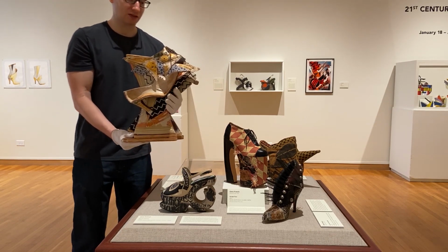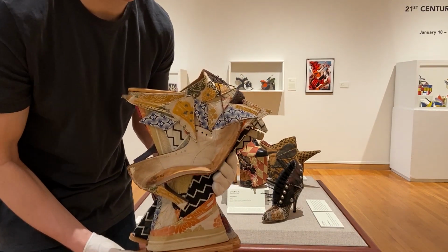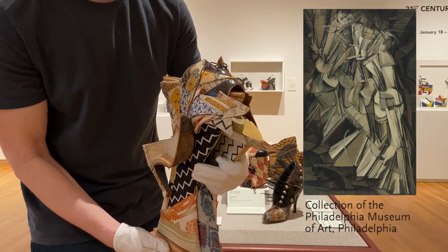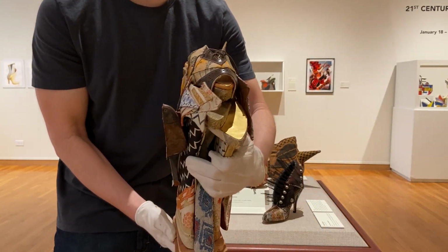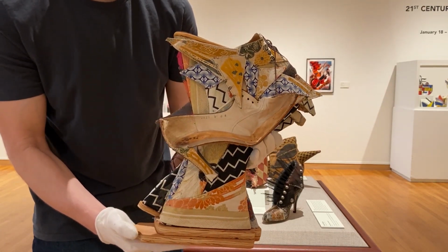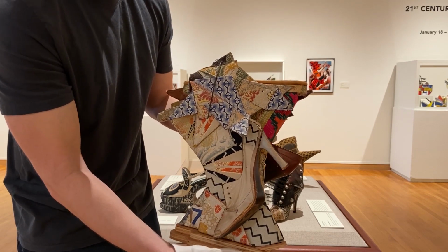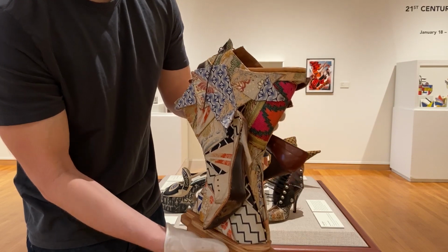So not only is he referencing art history, because he's referencing Nude Descending a Staircase by Marcel Duchamp, he's also referencing the function of a shoe, which is to go on our feet and help us move. And you can see he's sliced up other shoes. He's overlaid these pieces of fabric to give it a sense of movement, and it just really comes across. This is a piece that, while it's static, it really feels like it's moving. I love it.